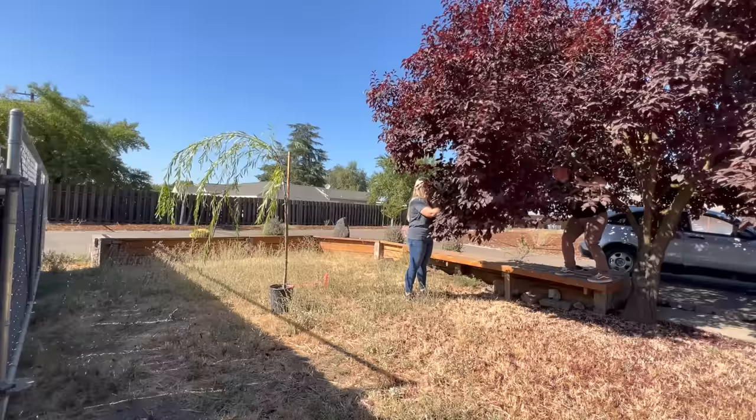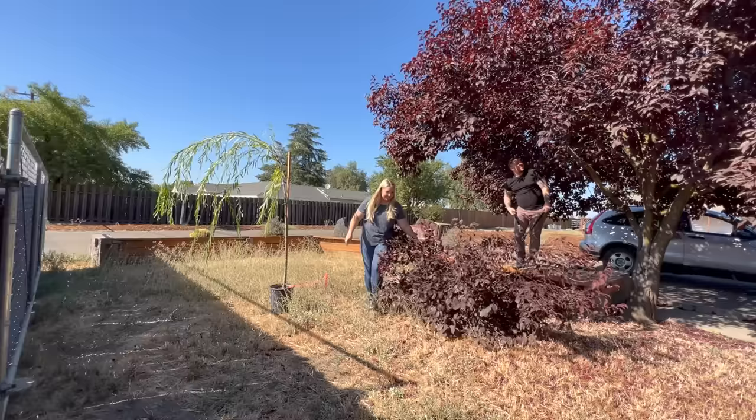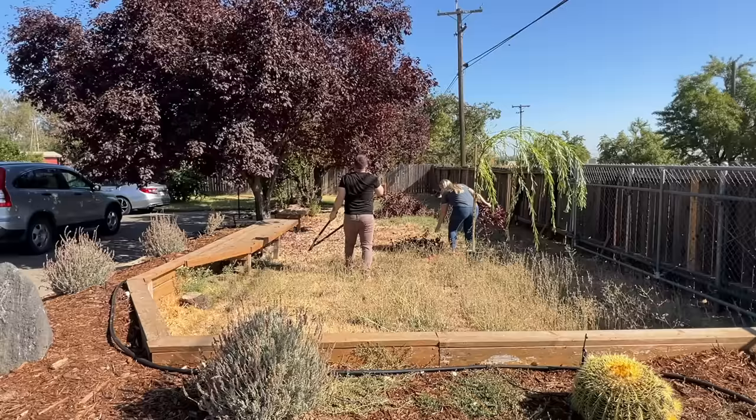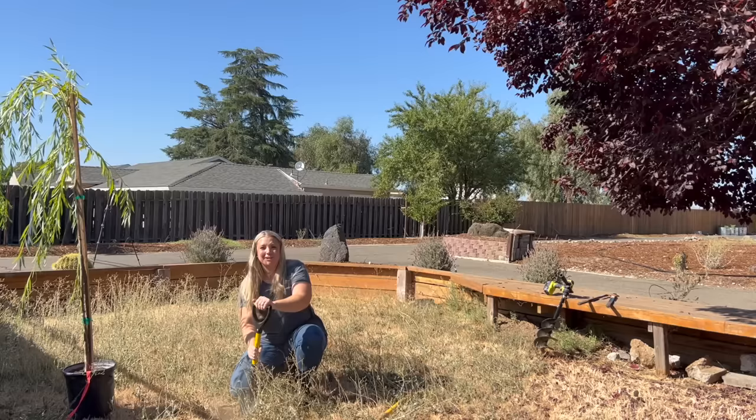Feel it wobbling. Good job! Okay. That's great. Well, that was fun already. Look at that. Looks better on the breeze now. It needs some work. This is the first thing I've actually planted.